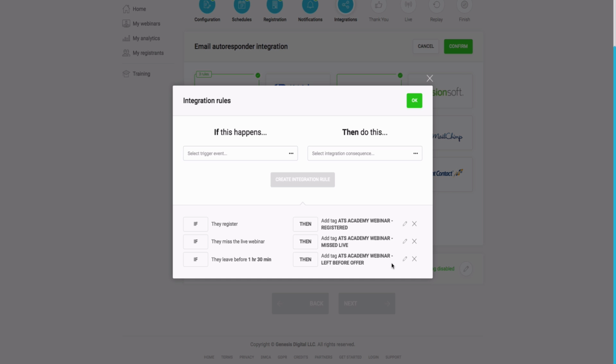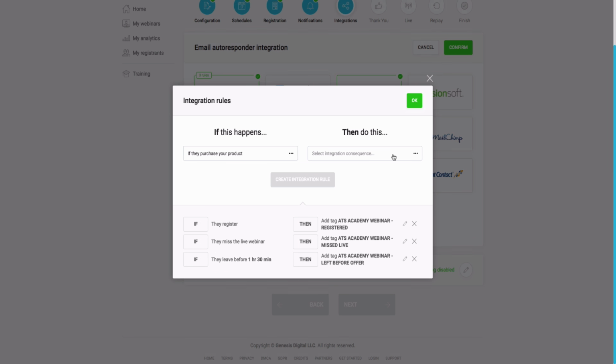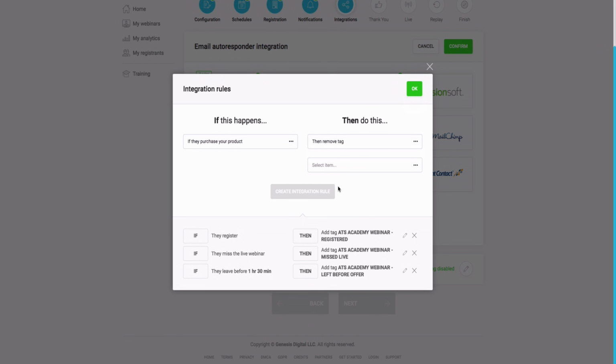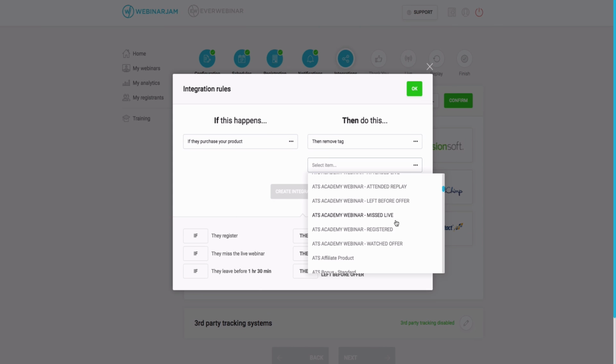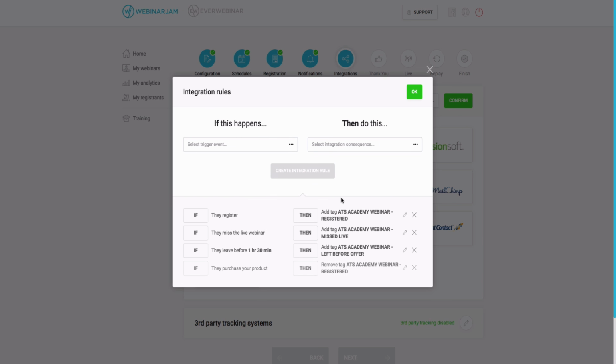And this works really, really well. So I recommend obviously setting up some tags for this. And again, obviously, if they purchase your product, we can remove the tag so that we stop sending them follow-up sequences, something like that. So we could remove a tag that says registered, okay? And then that way they will stop getting any email follow-up sequences. Once they've bought the product, we can stop hassling them.